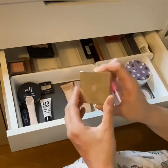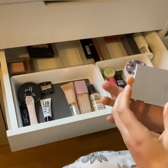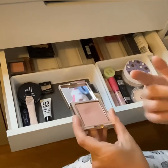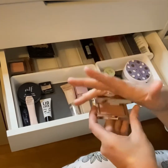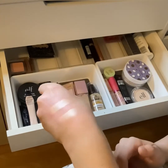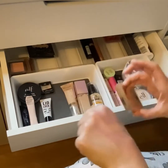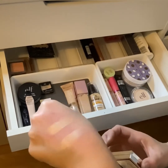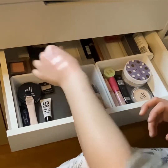I've got one from Jouer, and this is the powder highlighter, and it's in Rose Quartz. This is absolutely stunning. It's absolutely filthy. And this is another one that feels just so wet and just absolutely gorgeous. And look at that. And I think the shade's a bit similar. But hey ho, I think the Batman one is a bit more rosy golden, and the other one's more of a rose champagne, but yeah.